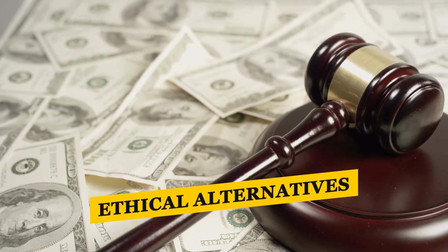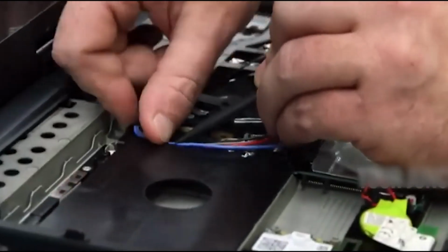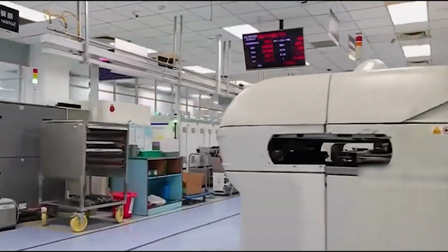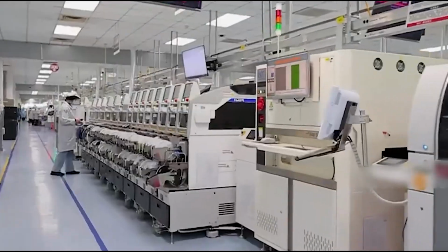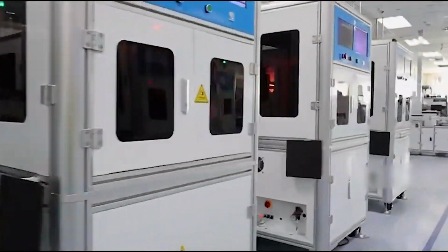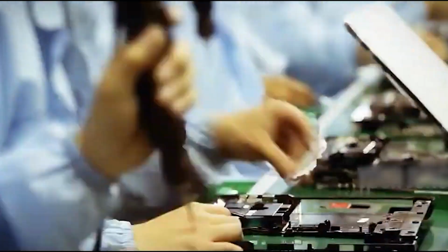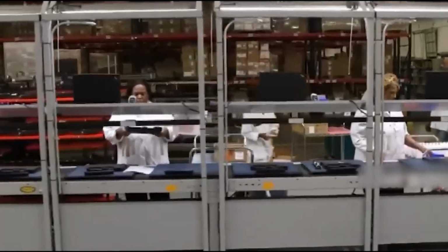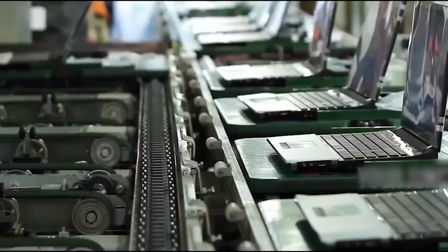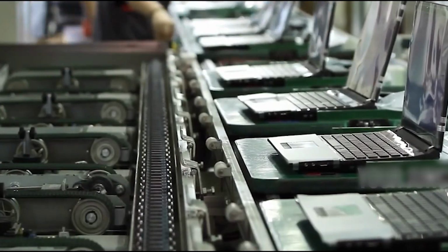Ethical alternatives. Fortunately, ethical alternatives are emerging in the laptop market. Some companies are pioneering sustainable design practices using recycled materials and prioritizing fair labor conditions throughout their supply chains. By supporting these ethical brands, consumers can vote with their wallets and send a clear message to the industry that there's demand for responsibly produced laptops. Additionally, initiatives like fair trade certification and independent audits help verify companies' claims and hold them accountable for their practices.